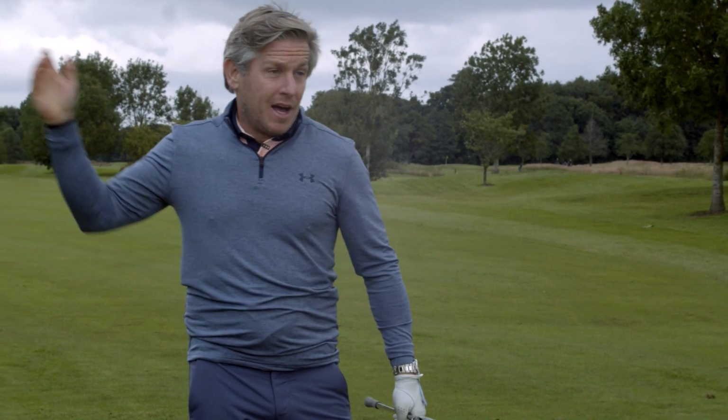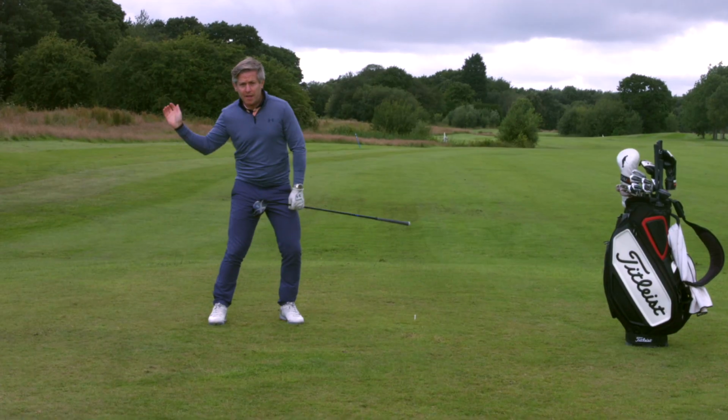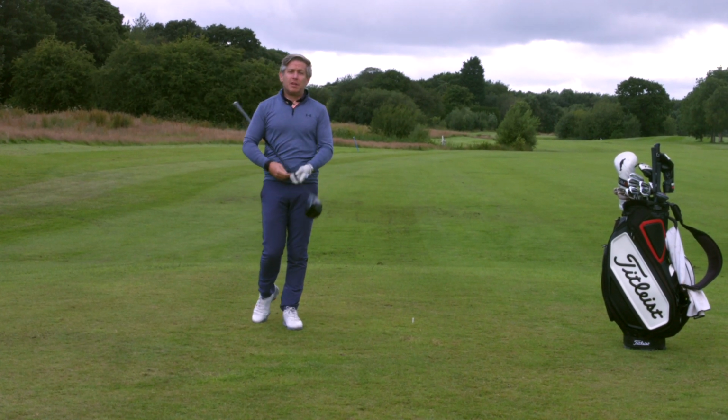heel is lifting up. As you saw there, that wasn't a bad strike, and if you get the timing of this right with rehearsals at home, get the feeling of the lower body starting down first while the club is lagging in or finishing its load going back, that is going to be absolutely huge.